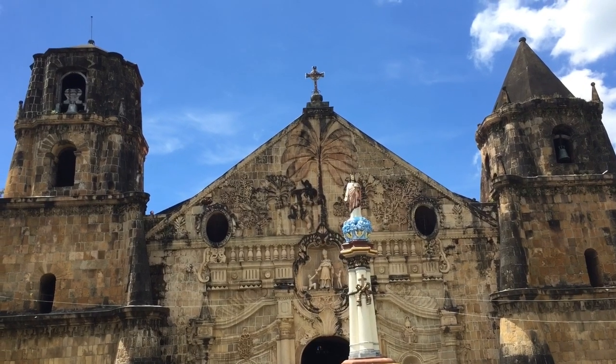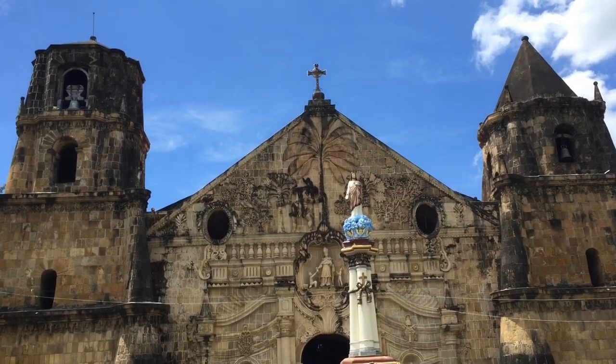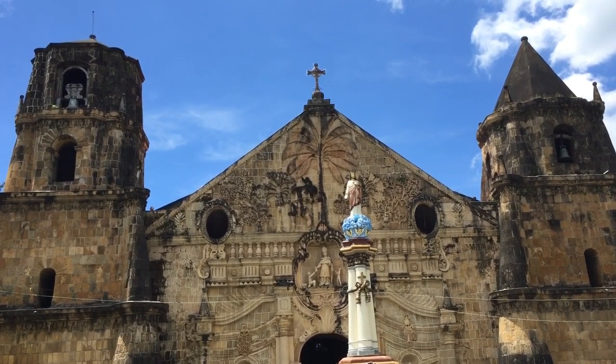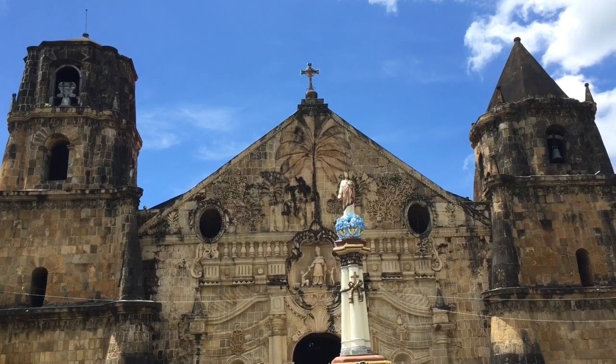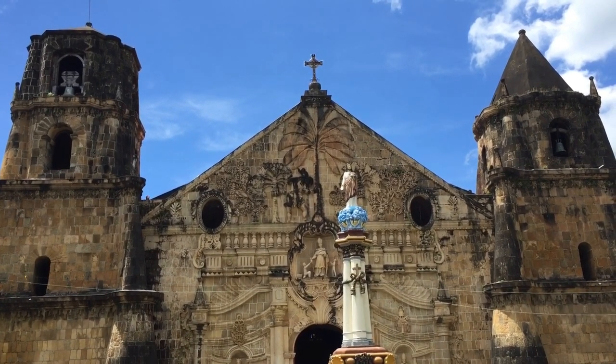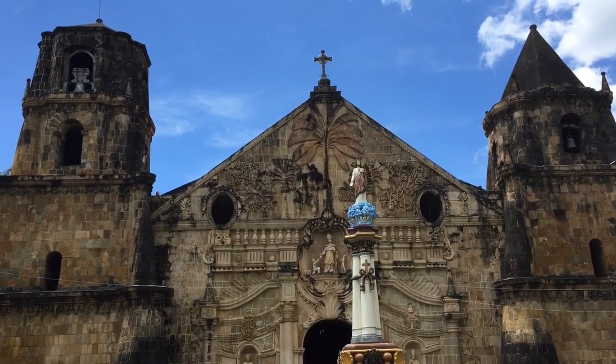The bell tower of the church. The two huge unequal bell towers directly attached to the main church serve as watchtowers to defend the town against invasion of Moors. It has two different designs since it was commissioned by two different priests.